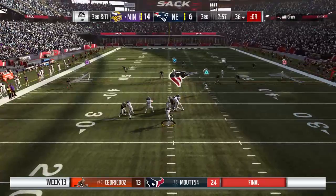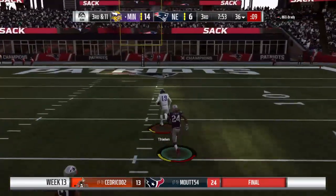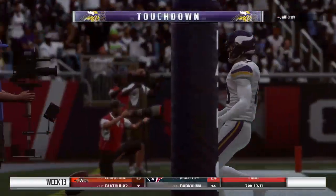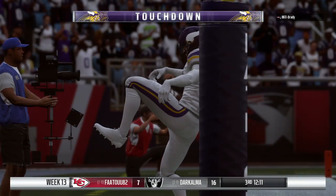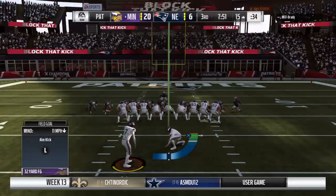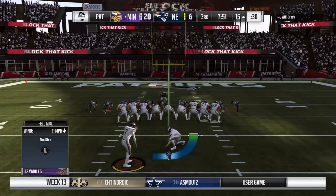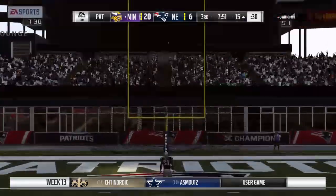To throw is Cousins. Open man is Thielen. It's complete. Touchdown, Vikings. Adam Thielen, his 5th touchdown now on the year. And the Vikings are going to add on to their lead. Still plenty of time left in the game, but now starting to pull away a little bit. Get some breathing room with that one.